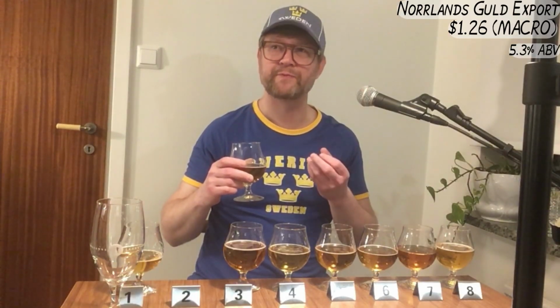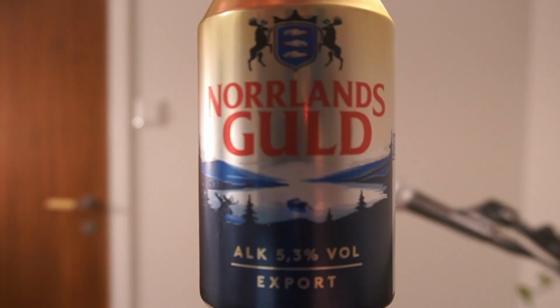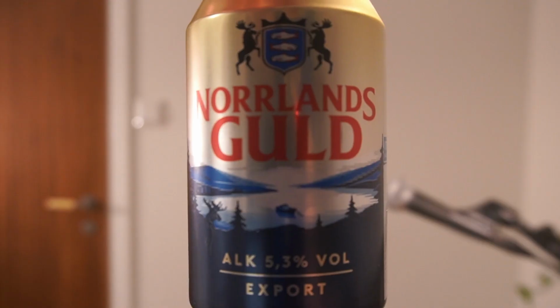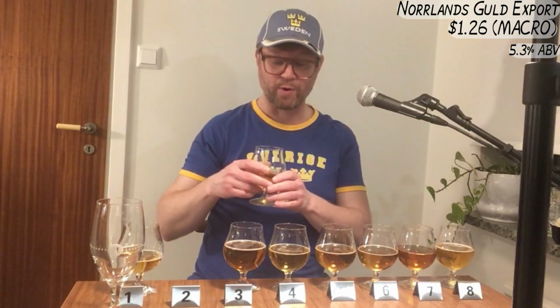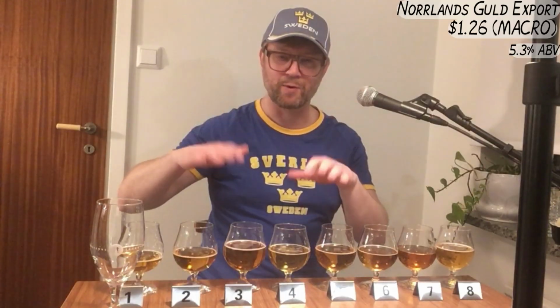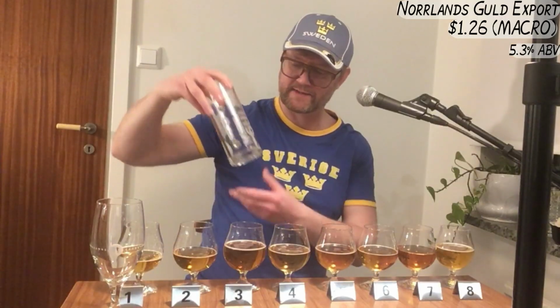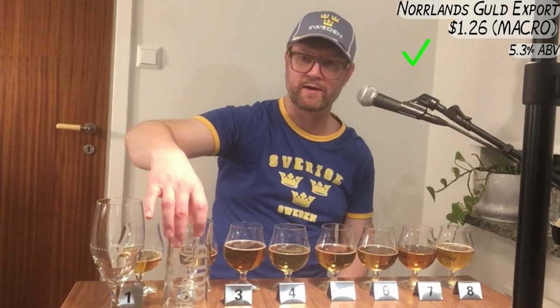Nice bready malt base, but not as much hop character. You don't have the vivid lemon or the herbs in the same way. A little bit of apricot. Yeah, so hops are expensive, and if you want to mass produce a beer, you have to hold down the hop budget. But since I like the malt base, I'm guessing this is Norrlands Guld from Spendrups. So in my opinion, the best macro beer on the table and also the most expensive of the 4.